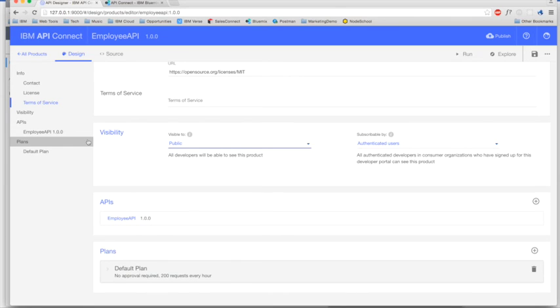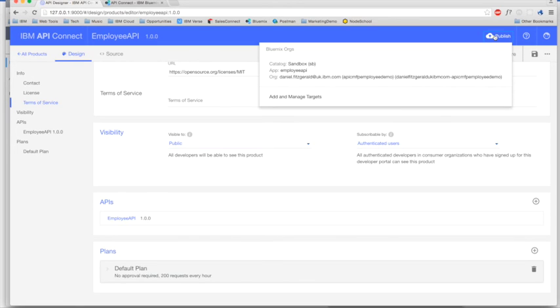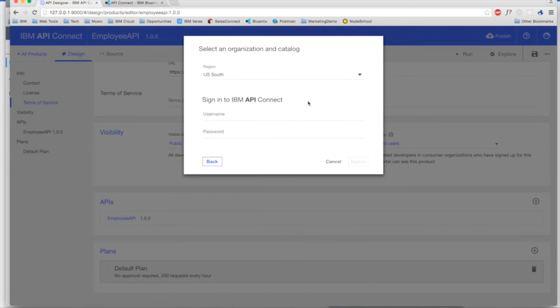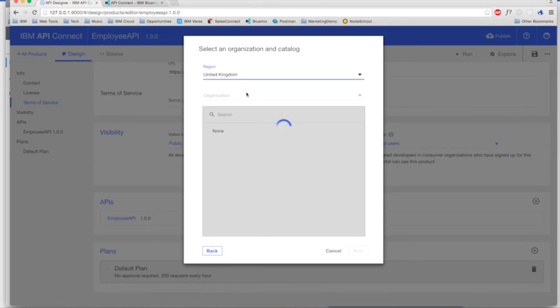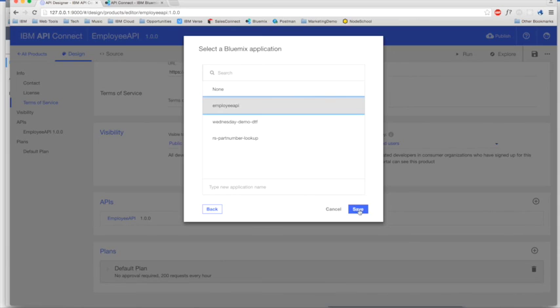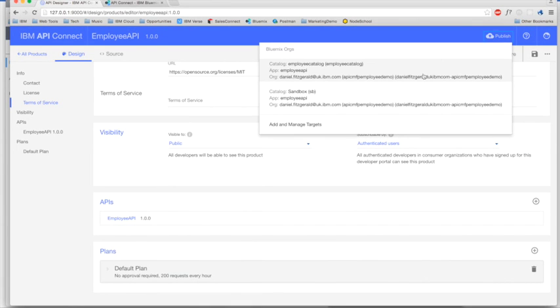Pete has finished creating the API, so it's time to publish it and go live. This can be deployed on A2B's own hardware, but Pete wants to take advantage of the speed and flexibility of the cloud. API Connect can publish an API directly to Bluemix, IBM's cloud development platform. We simply click Publish, Add and Manage Targets, Add IBM Bluemix Target, select the United Kingdom region, and select the employee catalogue. Click Next, and we choose a Bluemix application called Employee API. Now, simply by clicking here, we'll publish that application to Bluemix.